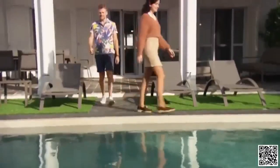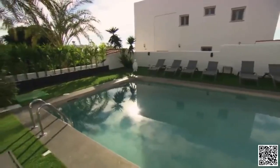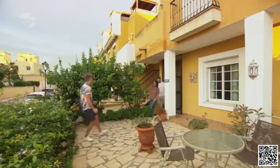On the way, I visit this beautiful beachfront villa. Oh, this is lovely. Look at this pool. And we've even got sea views as well. But at the end of the day, do I find Leanne and Dave? They're perfect. Place in the sun.